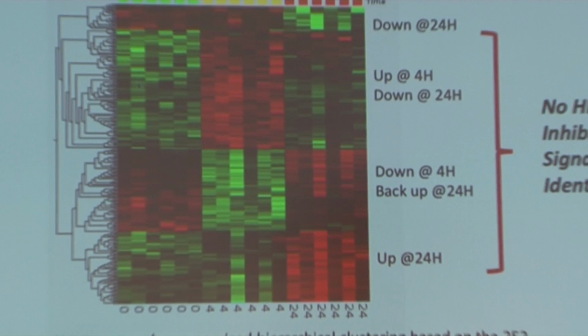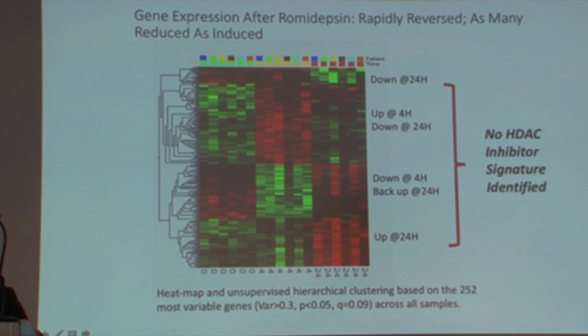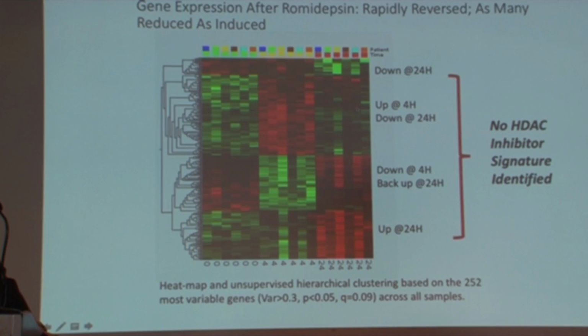And then the next problem was that what we found, when this is a heat map of gene expression, and green is low, red is high, is that at 4 hours, genes might be turned on, but by 24 hours, they're turned back off. Now, there were a set of genes that came on late, but by and large, the genes that went off came back on, and the genes that came on went back off by 24 hours.